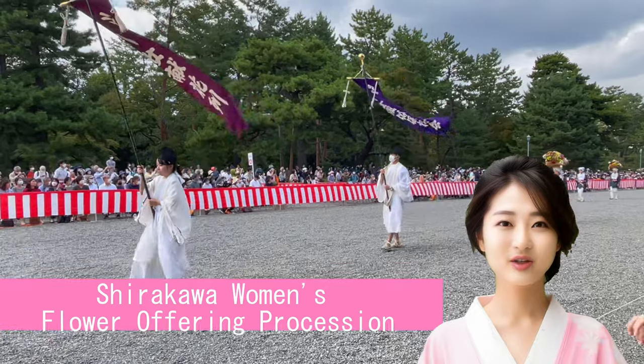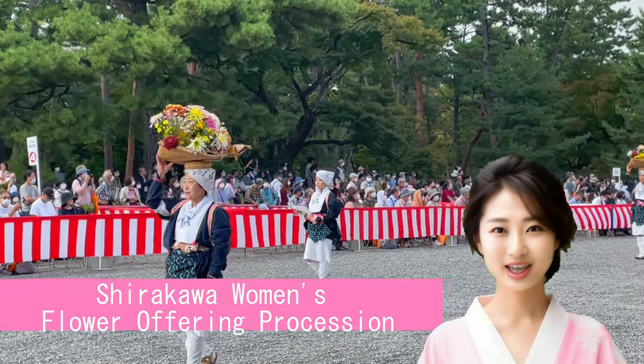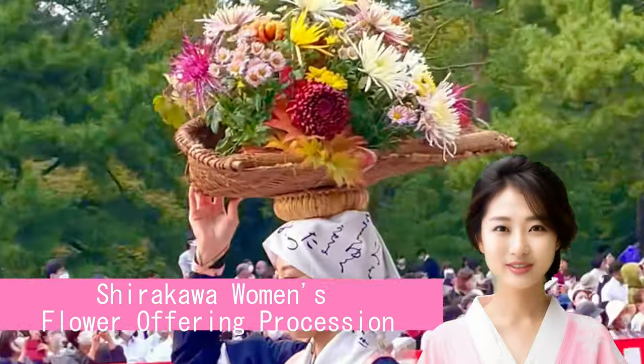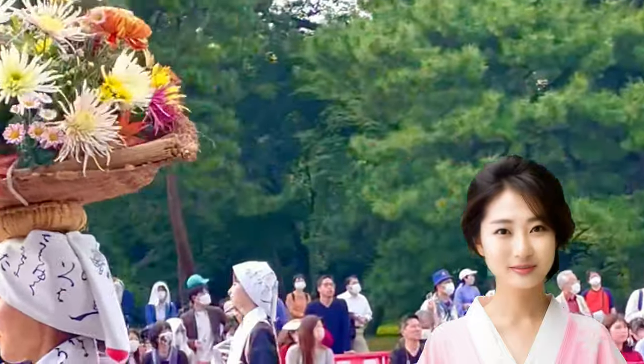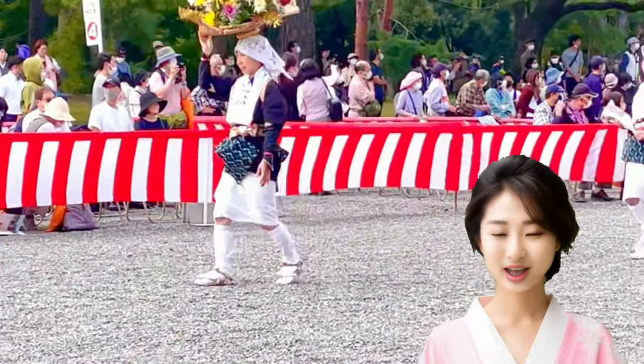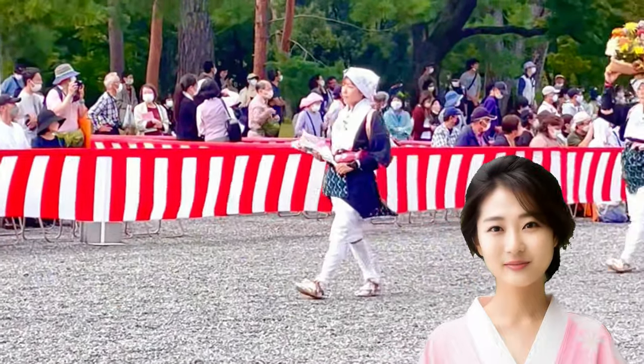Shirakawa Women's Flower Offering Procession. It's said the Shirakawa women have been delivering flowers to the imperial palace since the middle of the Heian period. Dressed in traditional attire, they carry flowers on their heads to offer before the deities.